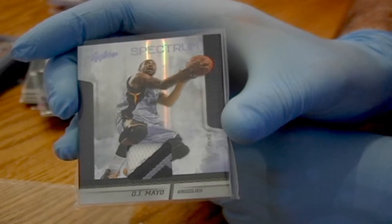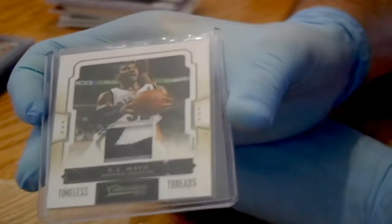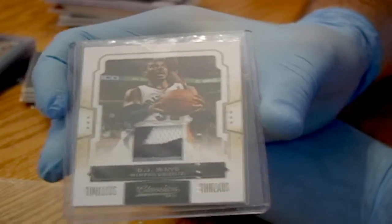Uh-oh, sirens. Next, yet another patch, numbered 2 out of 25, you guessed it, OJ Mayo. No complaints here. This is a crazy patch coming up next. It's four pieces of patch.